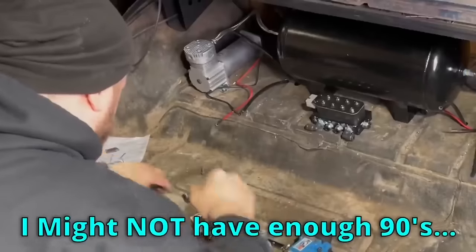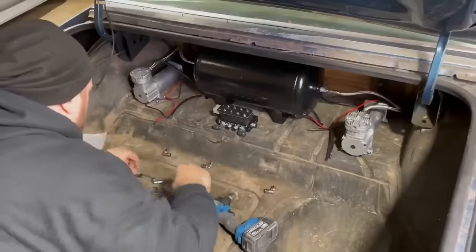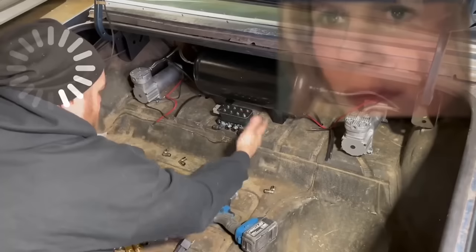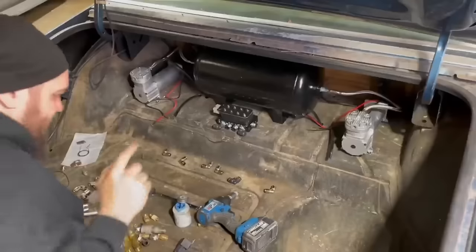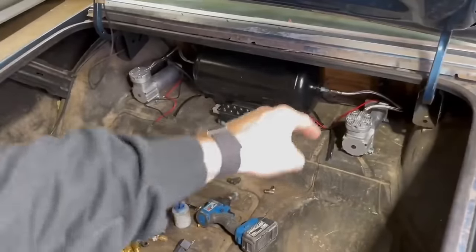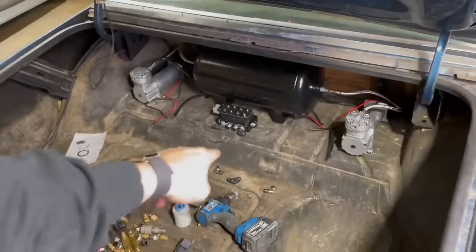Shit, I might not have enough 90s. One, two, uh-oh. We're having issues. I might be able to, no. I need five. No. Ooh, I need like seven. Oh, no. We gotta find some 90s, and I think we can pull it off. If I can't find the 90s, I can probably still temporarily make something work. It won't be pretty, but that's okay if I have to order parts. But I thought I had more of those somewhere.